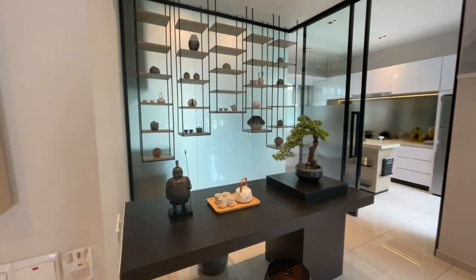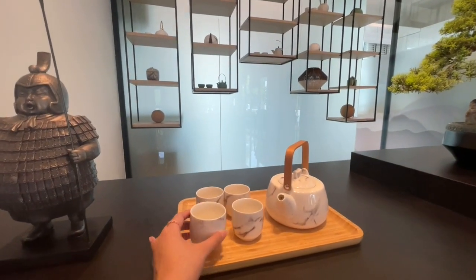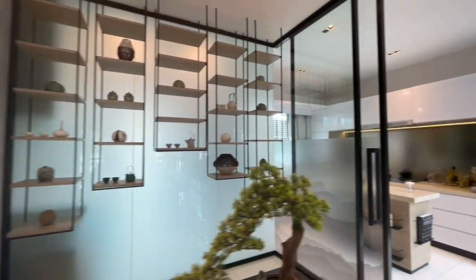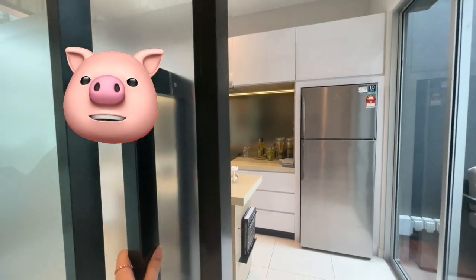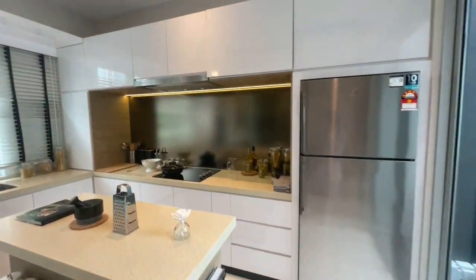This is just an extra space on the living area. You can decorate it or put your own display or even have a mini tea table like this one. I was showing you that the kitchen has a sliding door and it got stuck, so we are here at the kitchen.